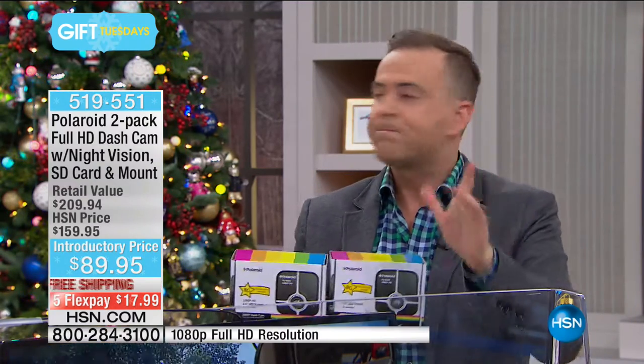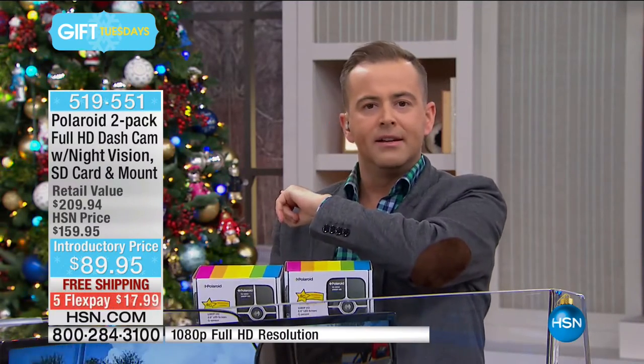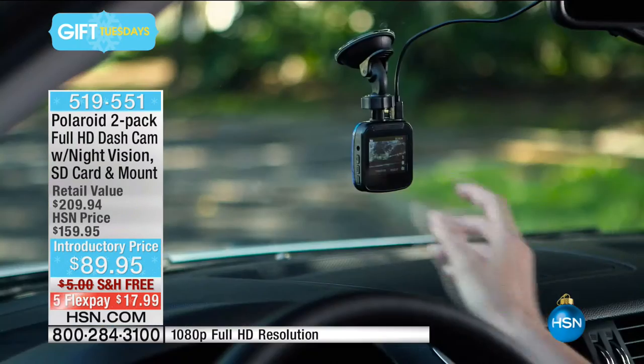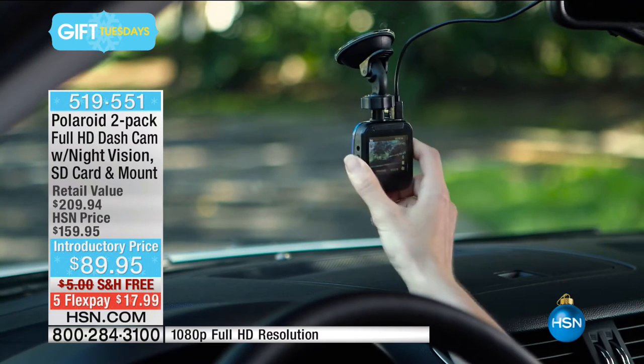How many of us have gone into the house, gone to bed, and the next morning walked out to our car and somebody has hit the car, has damaged the car, has bumped the car? We're going to catch him. We're going to catch the whole thing on video. The whole thing.